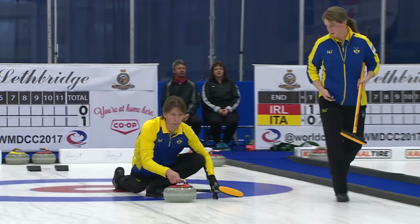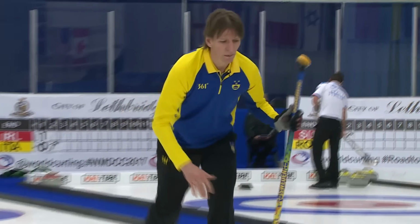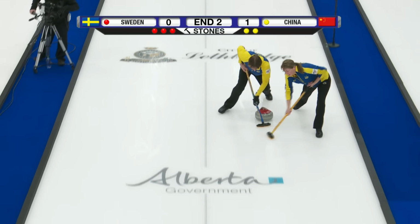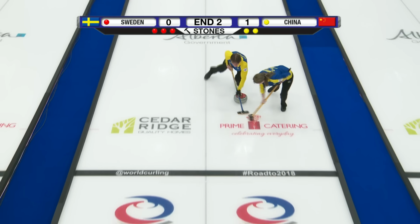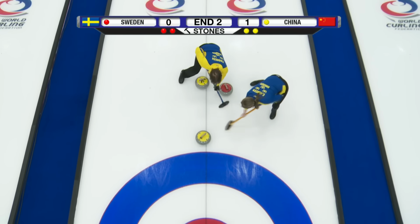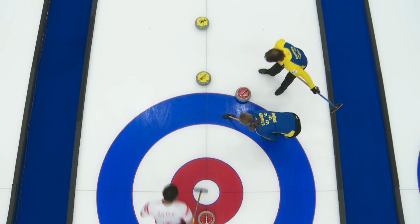39 nations participating in this competition. It's remarkable. It is. As we see Per Norén playing an in-turn draw here to lie 2 and behind cover. They're getting a little bit caught on that big curl at the end. The finish there, well, does crash on the guard. Not a bad shot though.